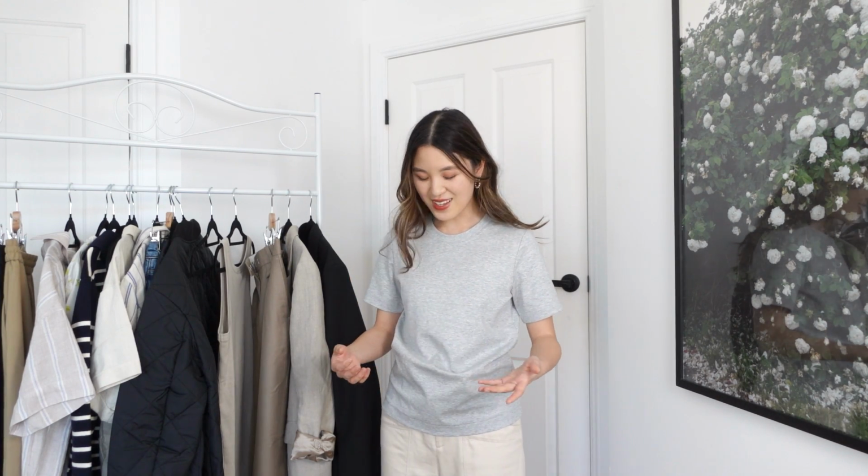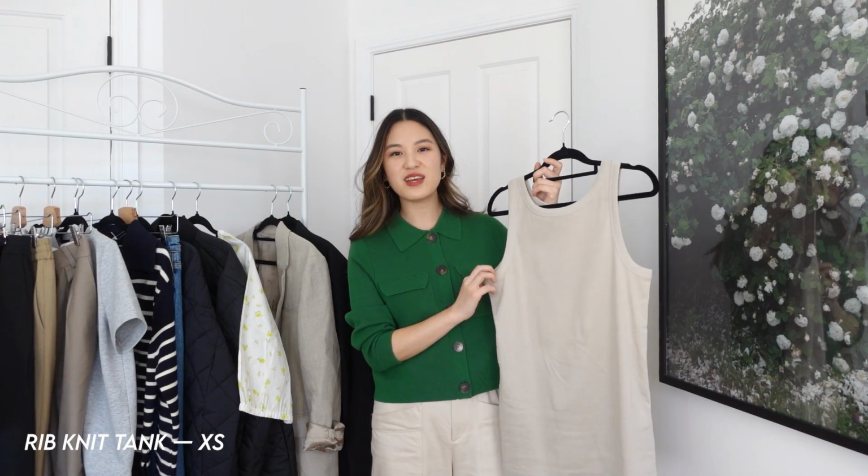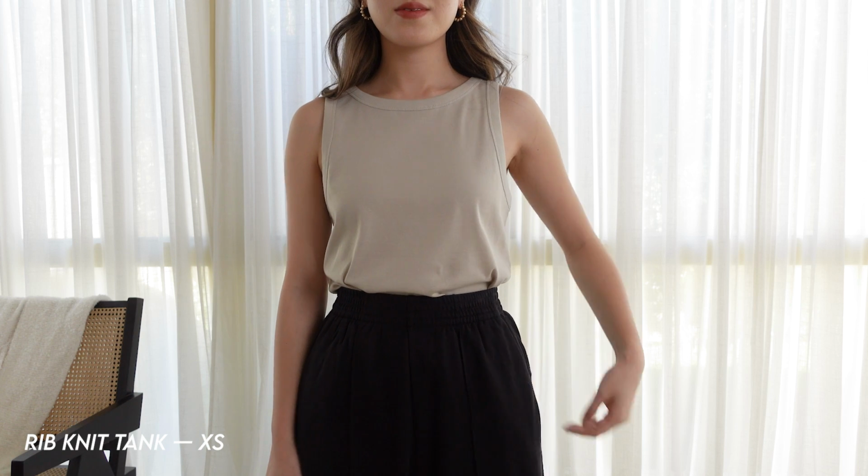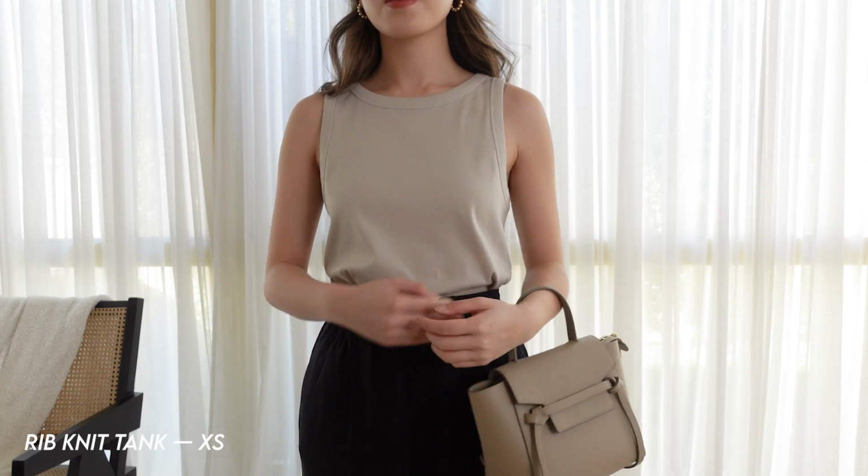It is quite pricey for a t-shirt, and I understand that this is a heavier weight material, but if I'm being completely honest, this is nowhere near as nice or as soft as my Uniqlo U t-shirts. I would be willing to accept the price if the fit was really nice, but obviously it is not the case with this t-shirt. With this tank top, I really love the color of this. It's like a light khaki or maybe a light taupe color, but it's a really gorgeous neutral and I love the shade.